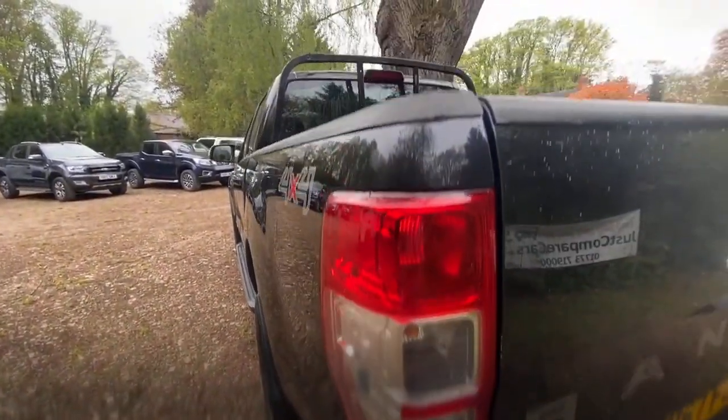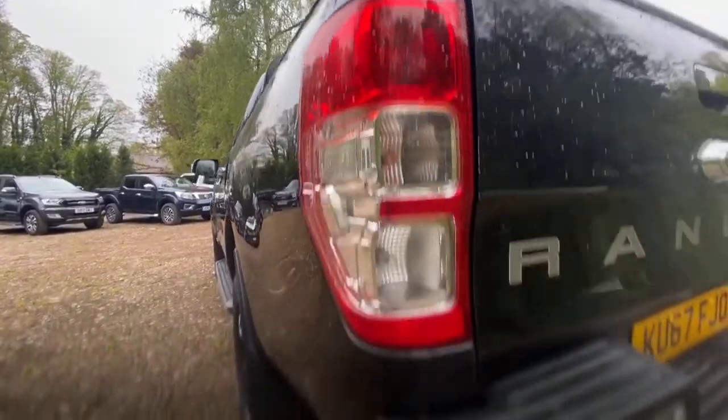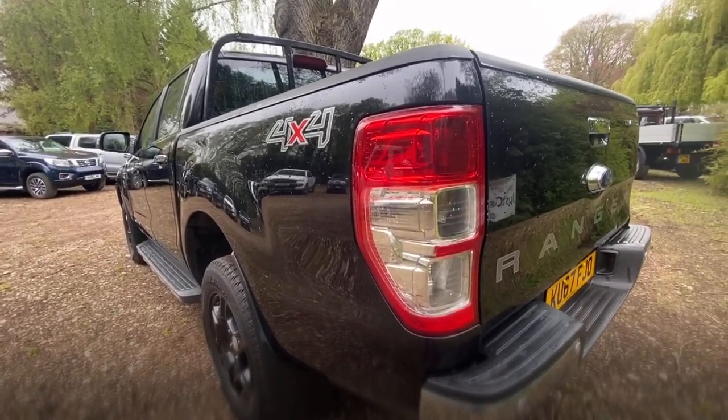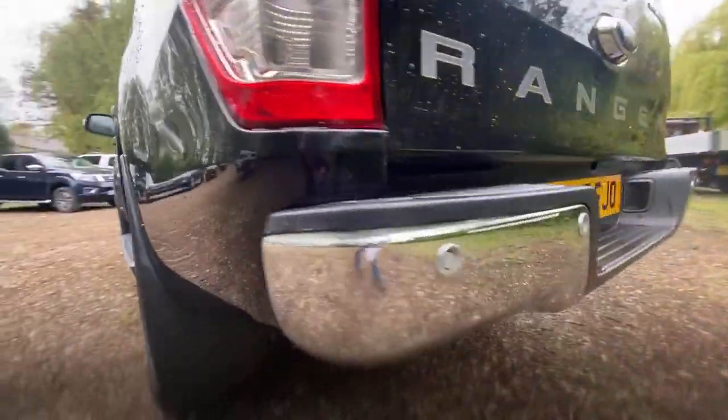A lot of cities are adopting the ULEZ charge, or whatever they call it. So if you're not Euro 6, then there might be a congestion charge, but obviously this one should get you underneath that anyway. Right, so start with the rear bumper.